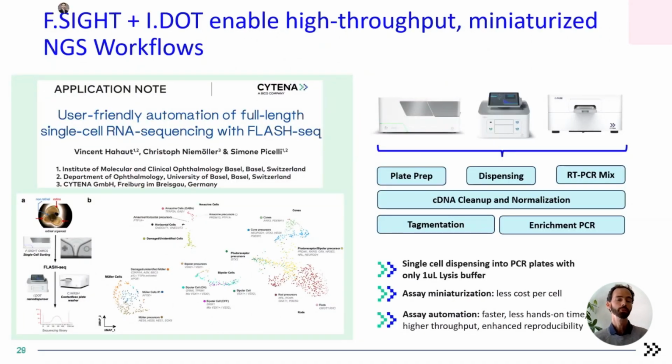So when preparing libraries for single-cell omics, this workflow can be expanded with the integration of the F.SIGHT at the beginning to dispense the single cells onto the PCR plate. Here we see such an example of a single-cell RNA-seq workflow automation. This work was carried out at the IOB in Basel, Institute of Ophthalmology Basel. There, they developed a user-friendly automation workflow for full-length single-cell RNA sequencing with the FLASH-seq method. For this study, the material source were retinal organoids that after dissociation, the single cells were dispensed with the F.SIGHT onto PCR plates with only 1 microliter of lysis buffer.